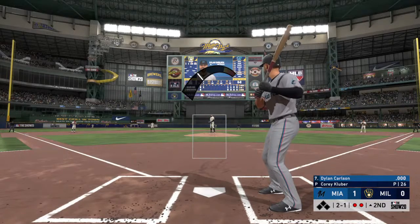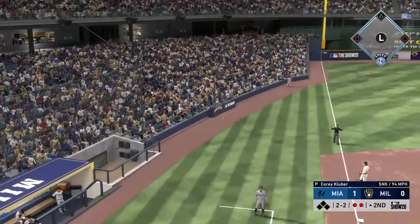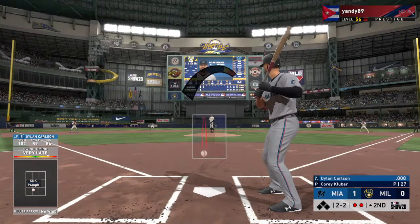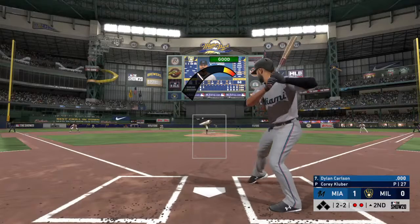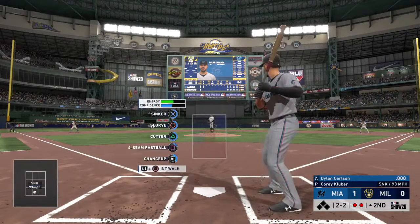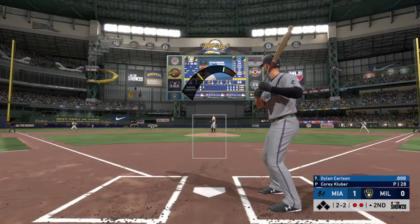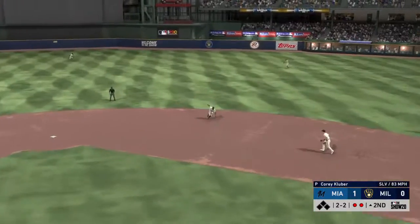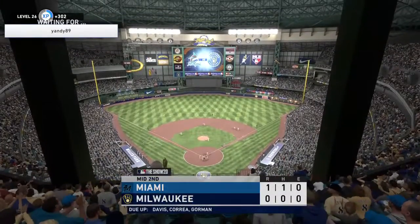You know, what I'm seeing here is a reluctance to throw the fastball. It's like he feels he can't throw the ball right by him right now. The 2-2. Line shot to second, but it's caught and the side is retired.